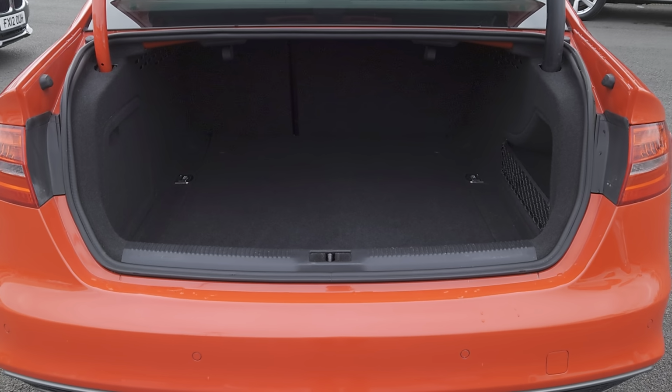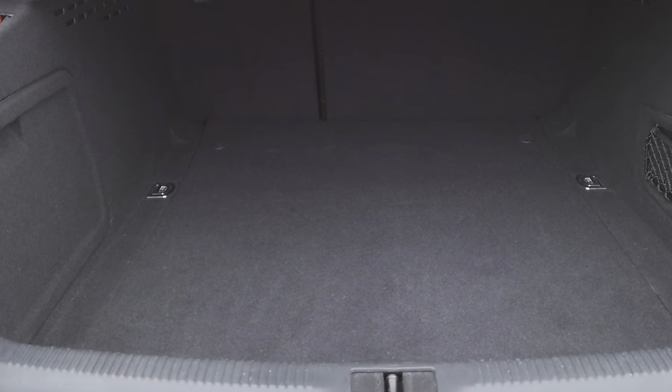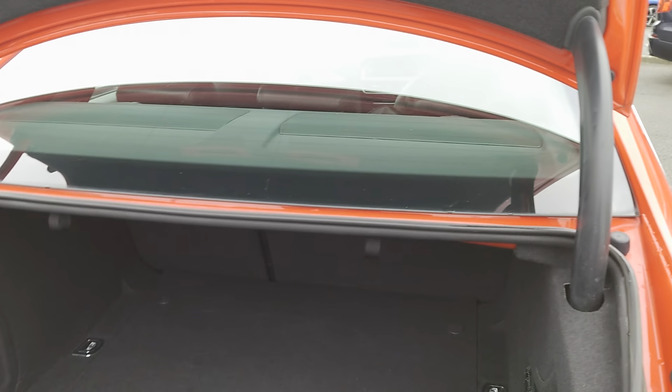So you've got a decent size boot, quite long, and you've got a 60-40 split on the back seat, so you can lower one or the other or both, depending on how much room you need.